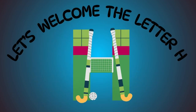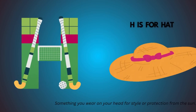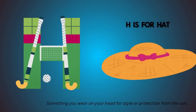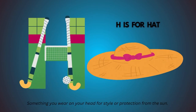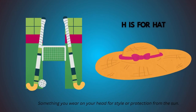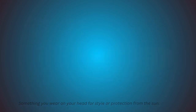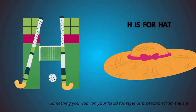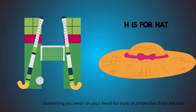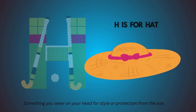Let's welcome the letter H. H is for hat. Something you wear on your head for style or protection from the sun.